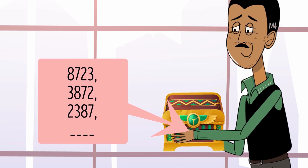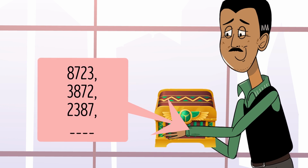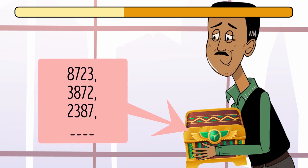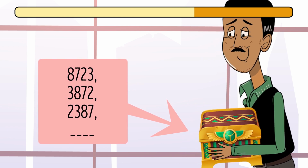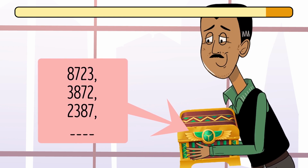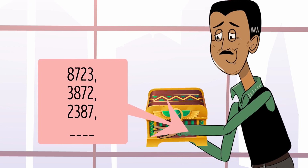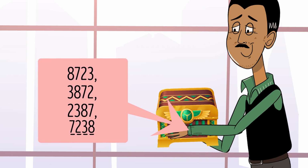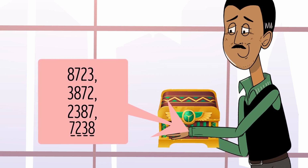Look at the number sequence. What comes next? The correct answer is 7238. You just have to move the last number to the front.